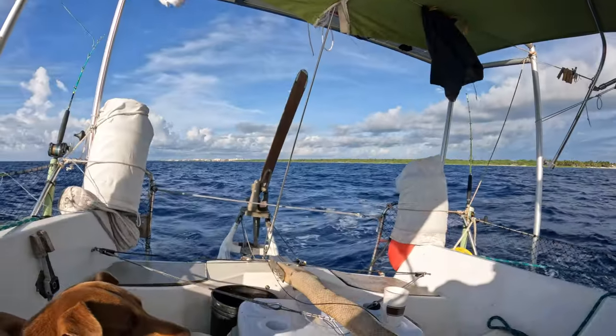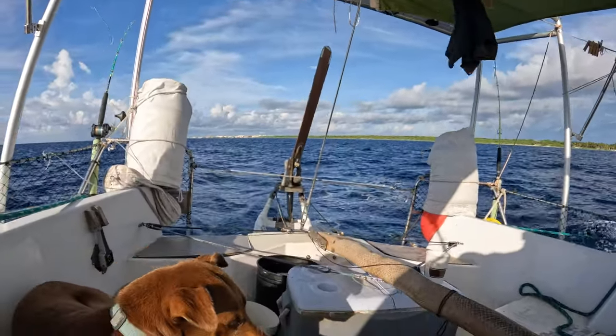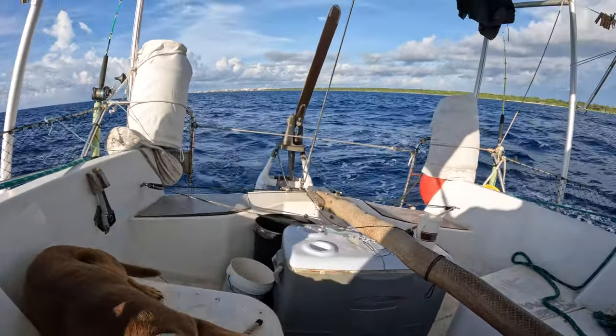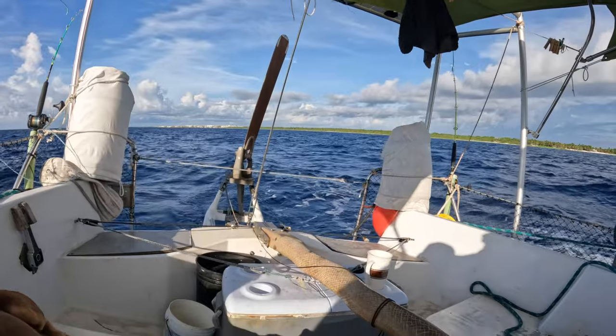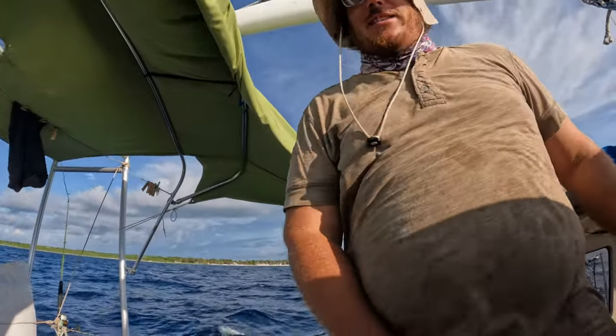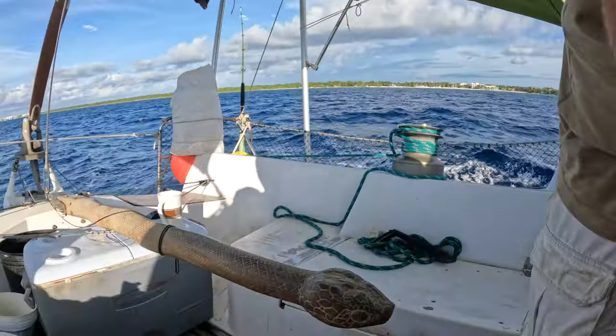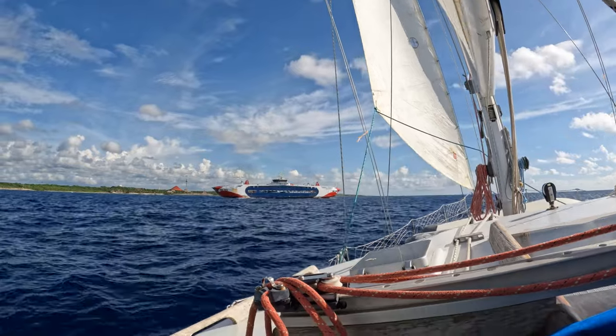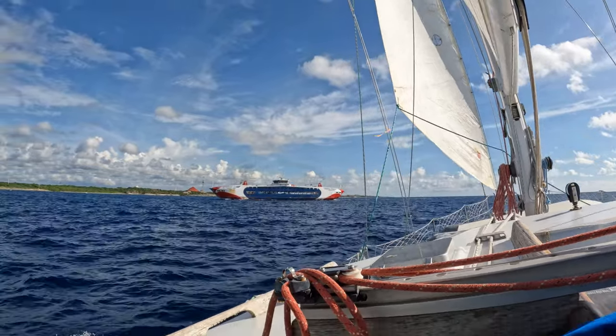We were able to sail again the whole way though, no problem. Wind vane is working well. Yep. I should shut up. Touch wood. Only turning on the engine momentarily to point more into the wind here and pass directly behind the car ferry.